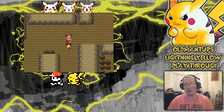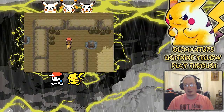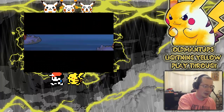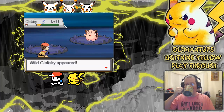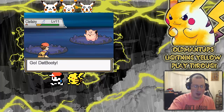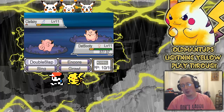So, we are going to Dragon Ball Z run our butts all the way up here until we get an encounter. And then it's going to be another Clefairy. Yay! I thought for a second there it was shiny, and I was going to be like, a shiny that booty? What?